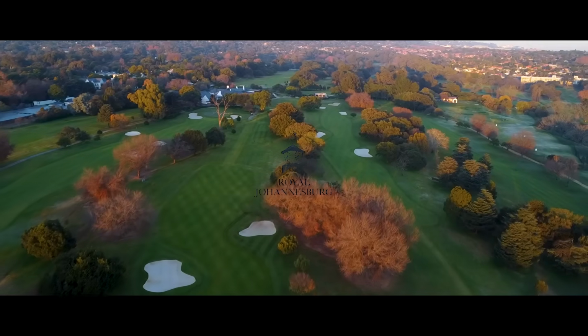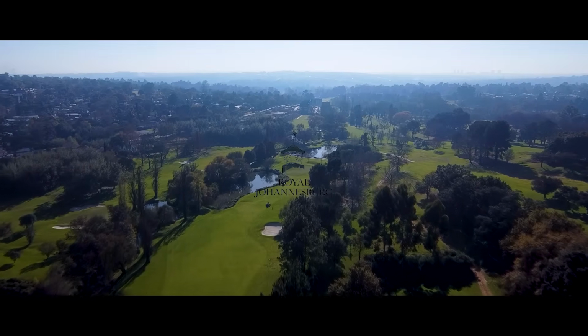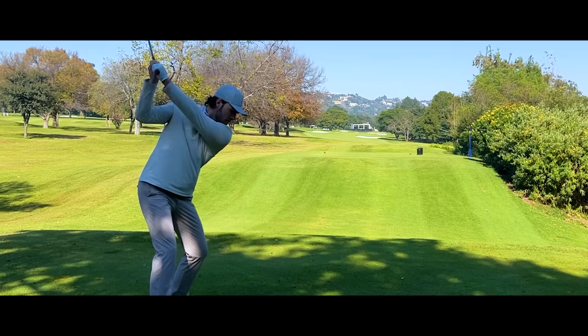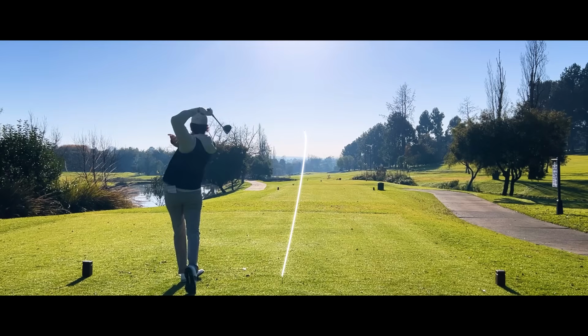Welcome to Royal Johannesburg. It's hosted the South African Open 9 times, and now I get why. I played it from the tips, no mercy, no shortcuts. It's easily one of the longest, toughest courses I've ever played. Every hole felt like a grind.